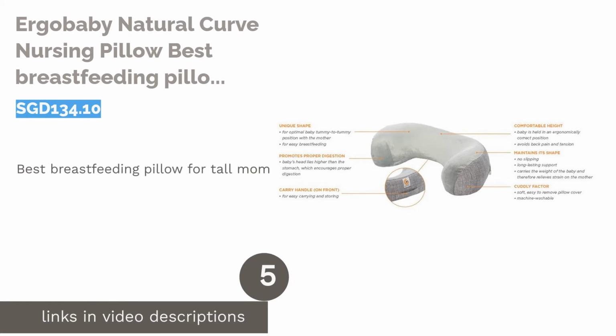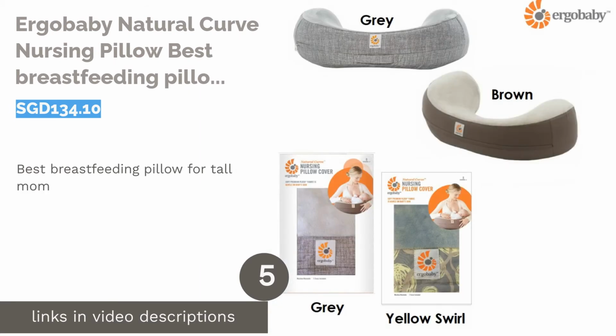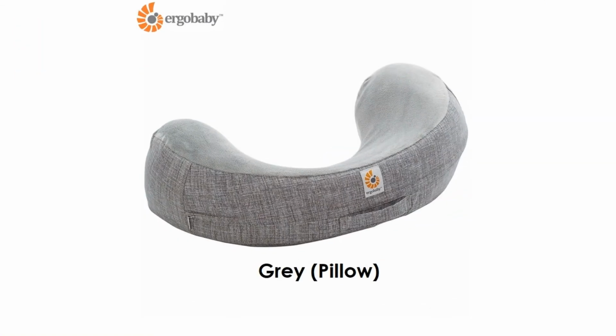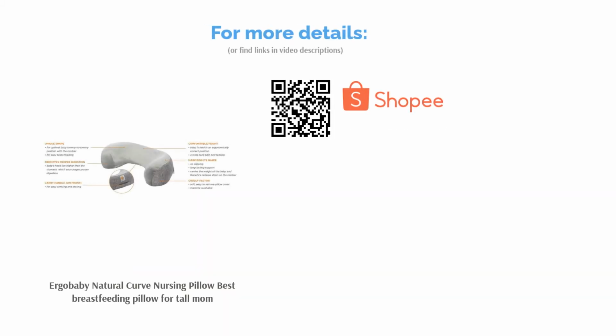The next product is Ergobaby Natural Curve Nursing Pillow, Best Breastfeeding Pillow for Tall Mom. Save yourself from slouching with Ergobaby's Natural Curve Nursing Pillow. This pillow gives you the ultimate support that you need with its ergonomic design. Made from solid foam with a unique contour, your baby can be easily positioned at any height so that you can relax and comfortably bond with your infant during feeding.